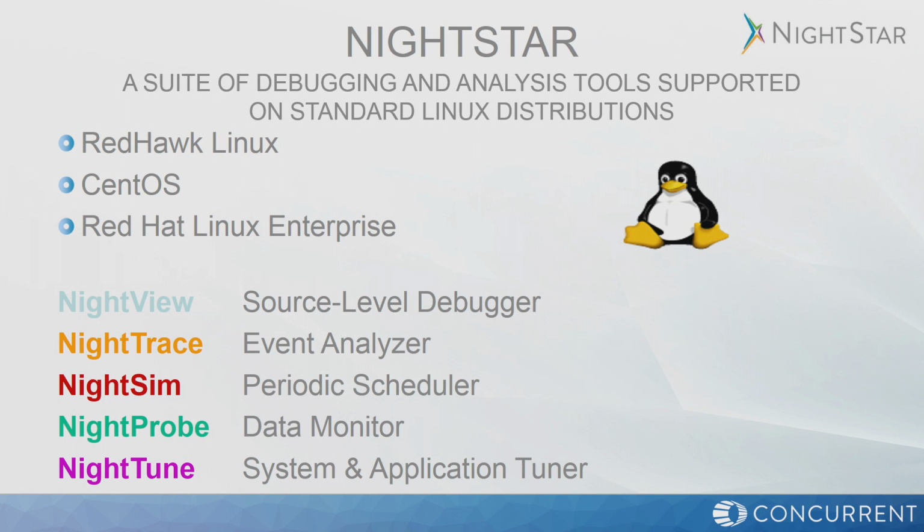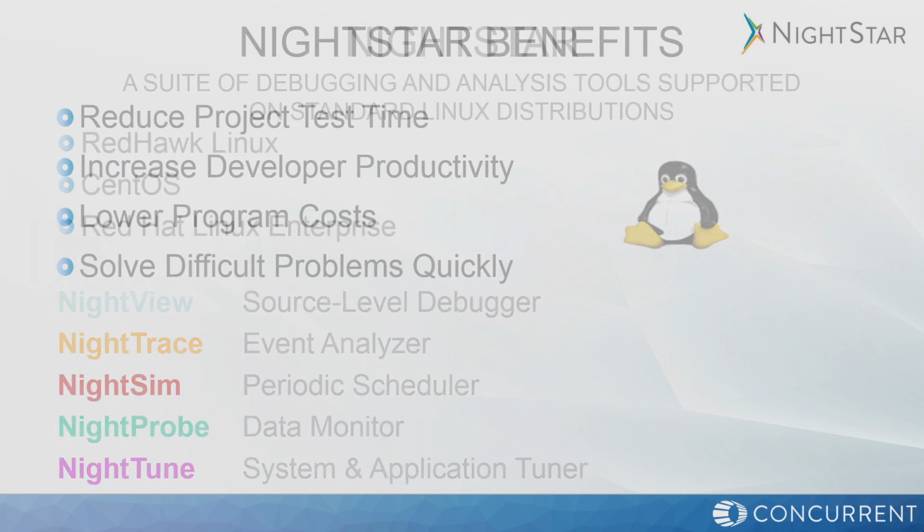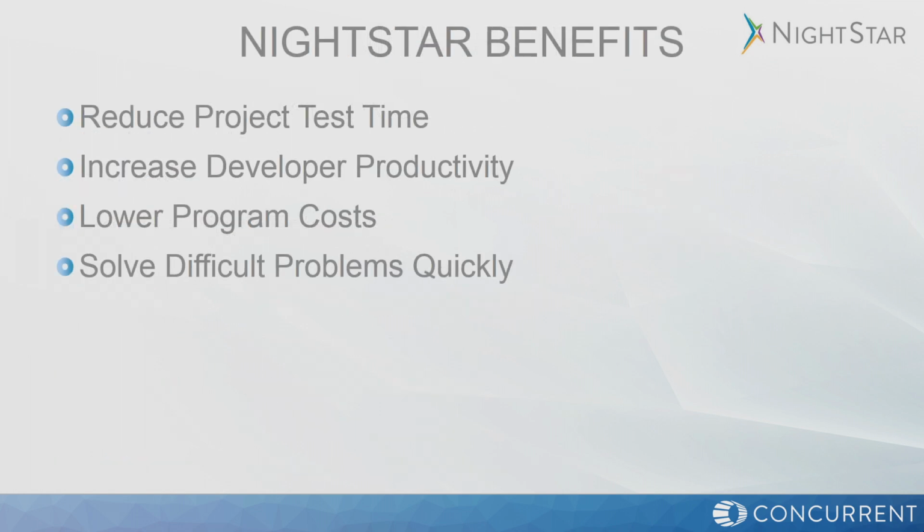And then NightTune is a system optimization tool that gives you a nice graphical user interface into that CPU shielding that I talked about. It gives you a nice, easy way to vector interrupts to a particular core, to essentially optimize the system's load to make sure that you're utilizing it correctly, to make sure you're taking advantage of all the CPUs correctly. So that's the NightStar tool set. And obviously, you know, the benefits to the customers: reduces project test time, increases productivity, lowers costs, solves difficult problems quickly.